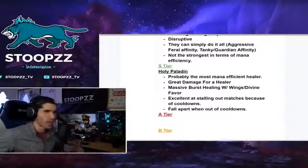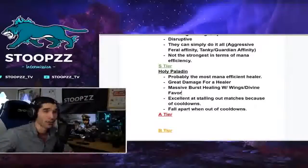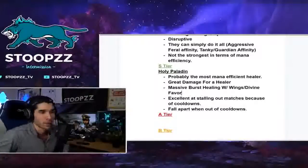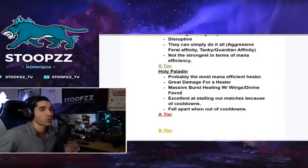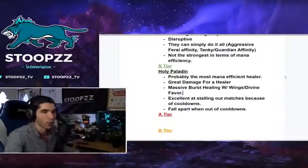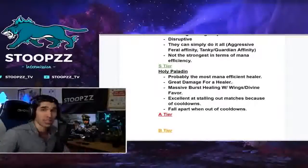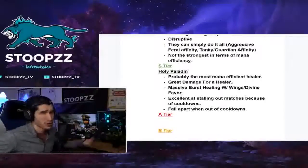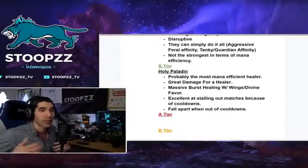They just never run out of mana, depending on how they have to heal, how much damage the enemy team is doing, or how well they can manage their cooldowns. They will almost out mana every single healer, so trying to out mana a Holy Paladin is never really a strategy. I would say it's very difficult to do. It does happen, but when compared to a Resto Druid or a Mistweaver Monk, it's not even close. Holy Paladin is very effective at that.